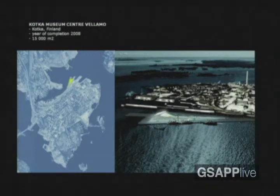It was quite clearly said also in many daily newspapers at the beginning of 2000, when they started to plan this museum building, and the fathers of the city of course visited Bilbao and they wanted to create a kind of Finland Bilbao effect here in Kotka.